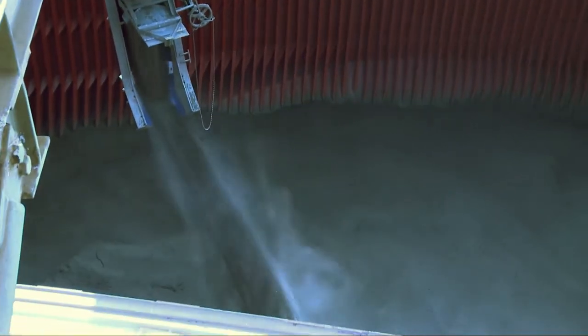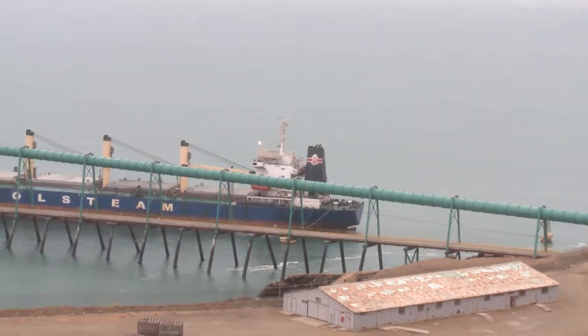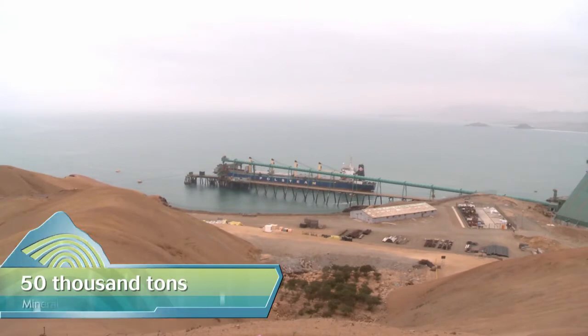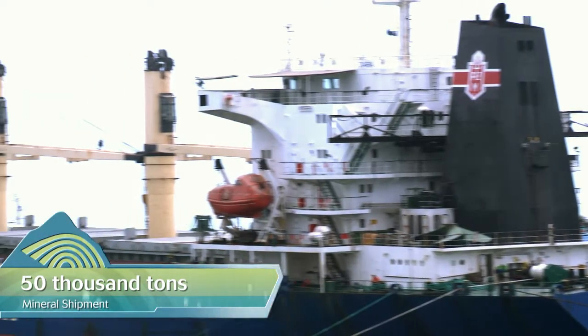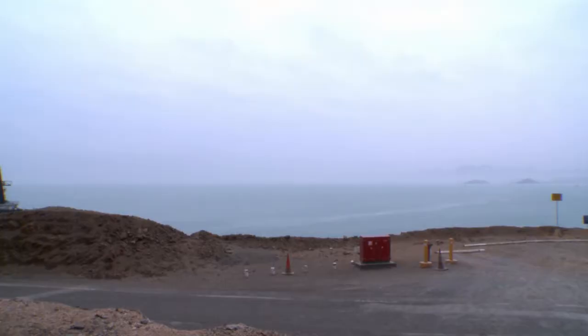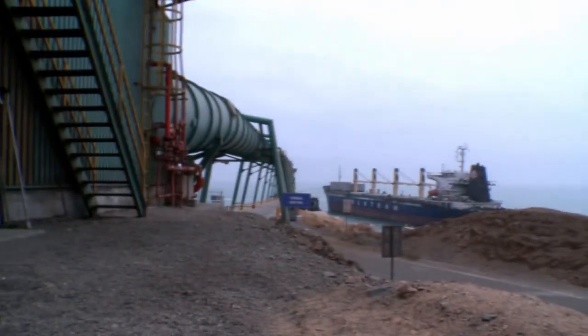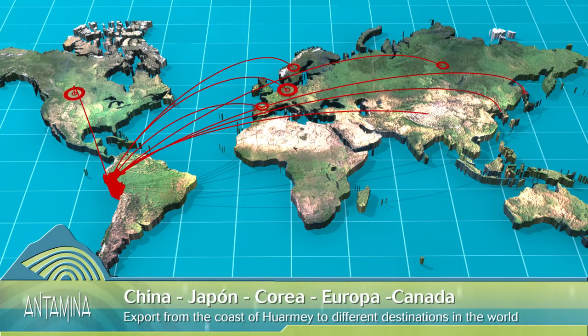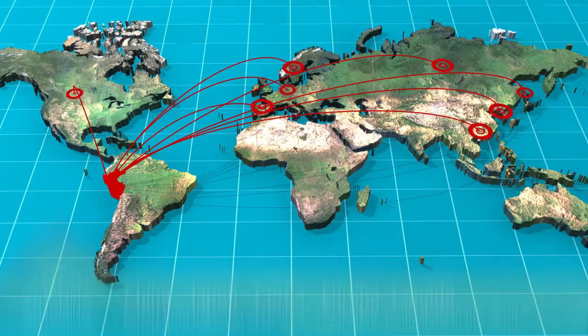This dock rapidly reaches a depth of 28 meters, which enables cargo ships with a capacity to carry up to 50,000 tons to dock and fill up their holds only a few meters from shore. Our copper and zinc concentrates are exported from the Guarmey coast to different destinations around the world, including China, Korea, Japan, several countries in Europe, and Canada.